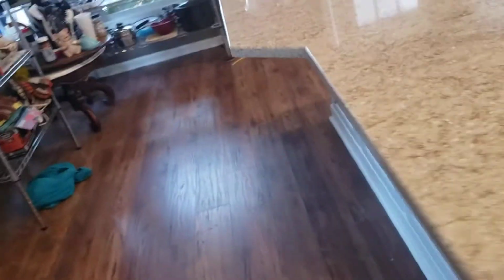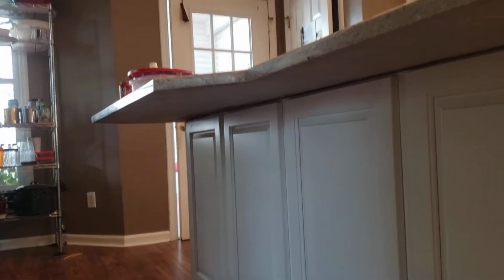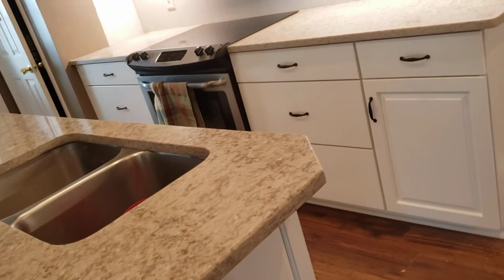On the island, there was about a 16-inch overhang. Take a look there, about a 16-inch overhang. So the cabinets are cleated to the floors.